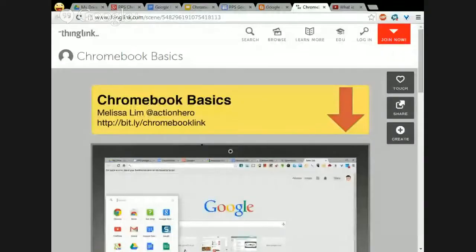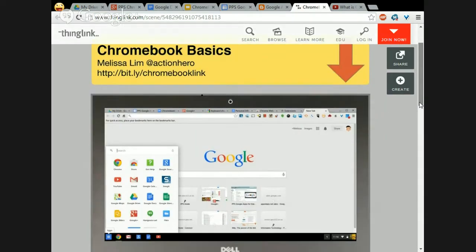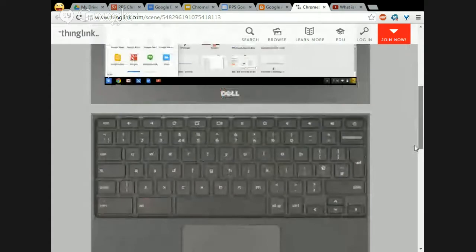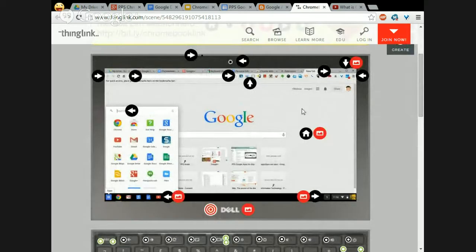I know that some of you are on it right now, but basically this poster is created with a tool called ThingLink, which is a free web-based tool that lets you import pictures and then add annotations to that picture. What I've done is bring in an image of the Chromebook screen and the Chromebook keyboard for you. When you mouse over the poster, you get these little icons that lead to more information. They either go to videos or just tell you, this is what this button does.